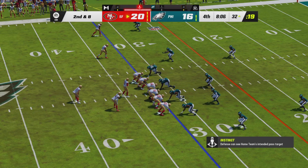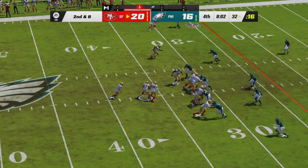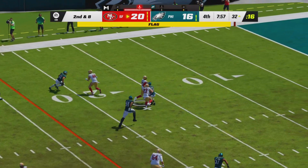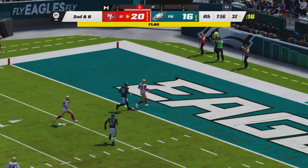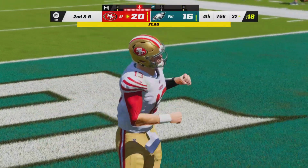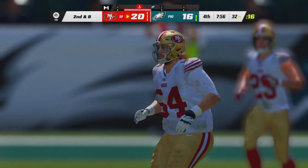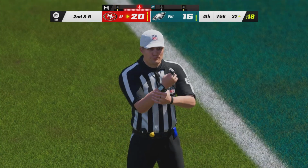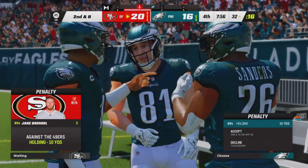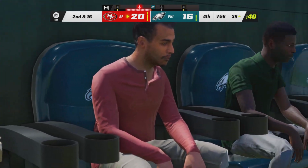Now 2nd and 8 at the 32-yard line. They'll run the option left, and he'll take this into the end zone. Now, hold on here. We do have a flag down. So let's see what this is about. Holding. Offense. Late game, that hurts. Take the touchdown off the board.